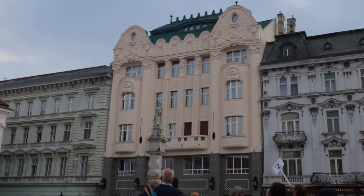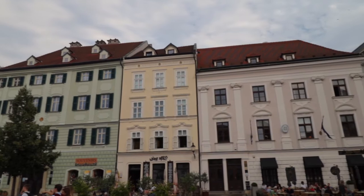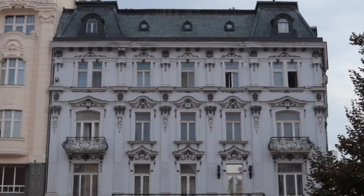So we've come down from the castle to the main square of the old town, and it is absolutely beautiful here. Some of the nicest buildings we've seen here in the old town. It's so small for a capital city to have such a tiny little main square. Yeah, it's weird, but it's so cute.